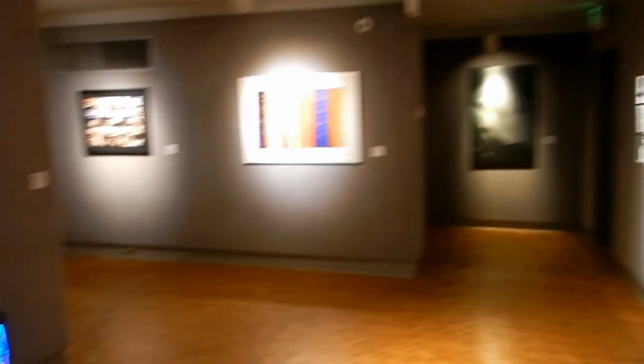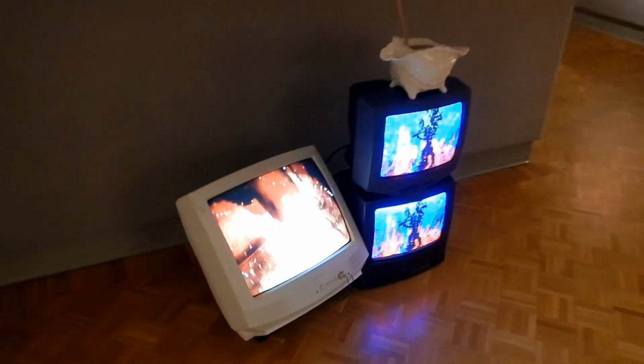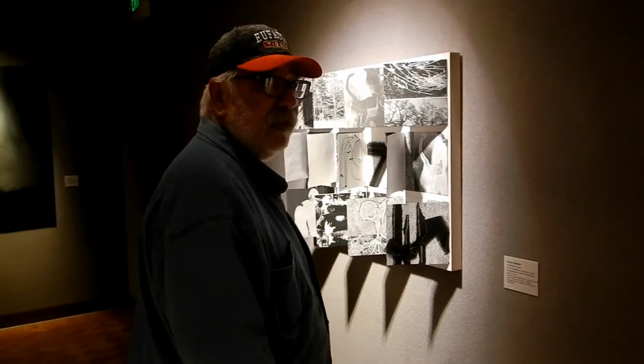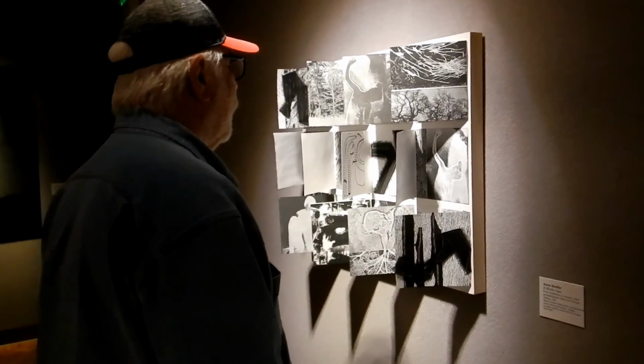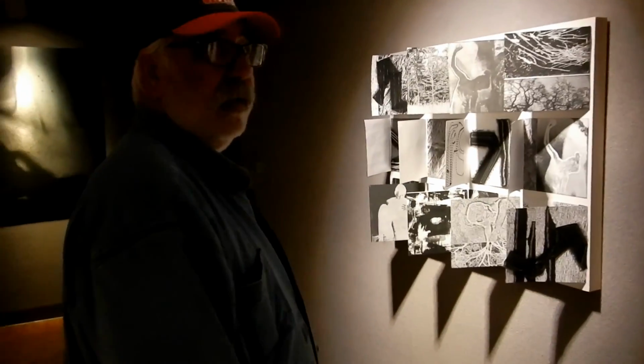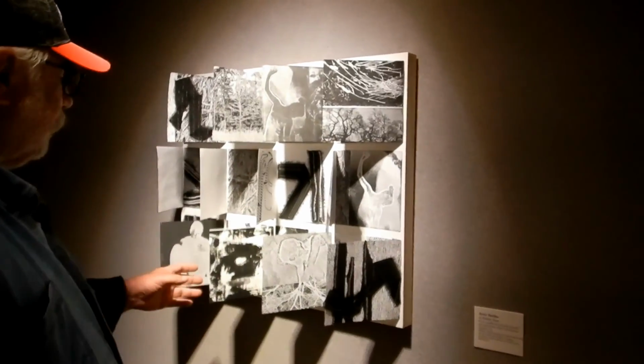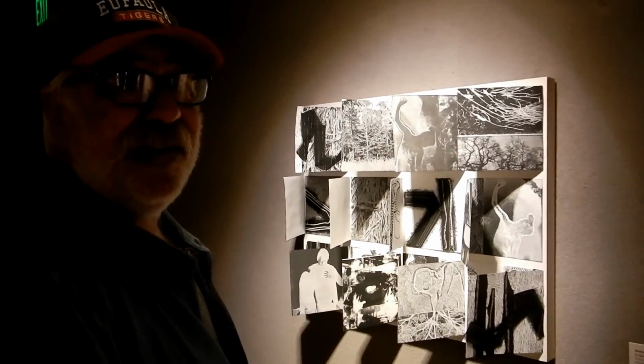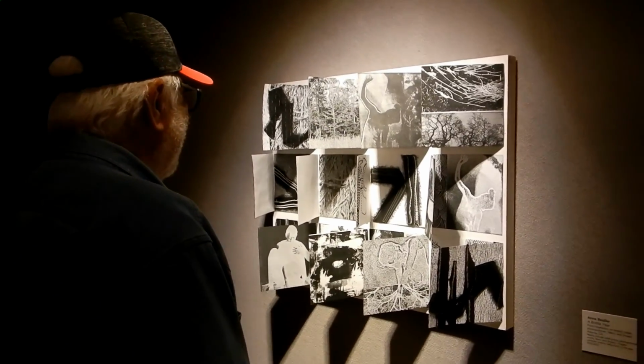Here's one of those interactive things with different TVs showing you stuff. There's a piece of art. You're allowed to touch it, John? Open and close the doors? Oh, I think you're allowed to touch it. In any case, I just did. Uh-oh. No bells are ringing, so I guess that's okay.